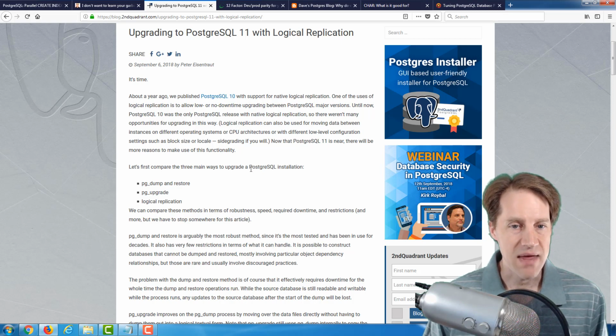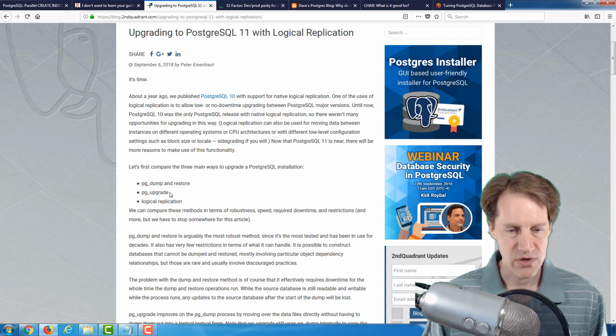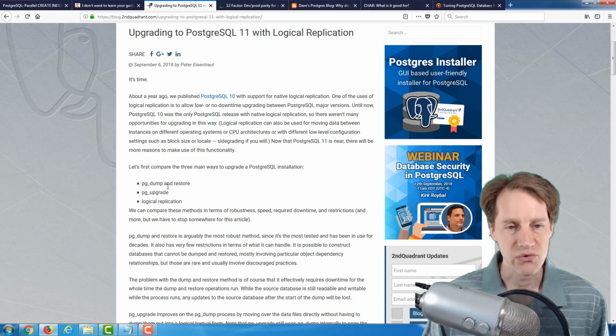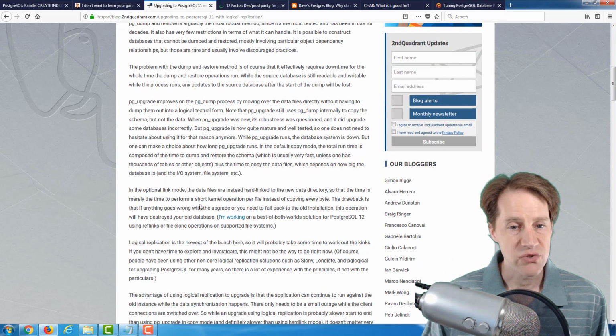First, they cover the three main ways to upgrade a PostgreSQL installation. First is just do a pg_dump and then restore it. That's the most straightforward. If your database is small, it's definitely the way to go. pg_upgrade, when your database system gets a little bit larger, this is the route that you would generally want to go, because doing a logical dump and restore can take a very long time, whereas you can do this with minimal downtime using the hard link option of it. And with version 10, logical replication is another possibility. So that's what this post goes into.